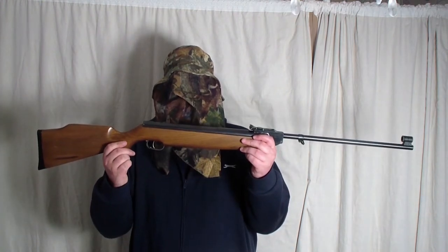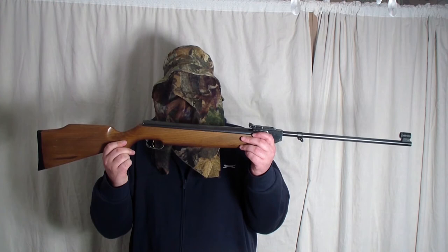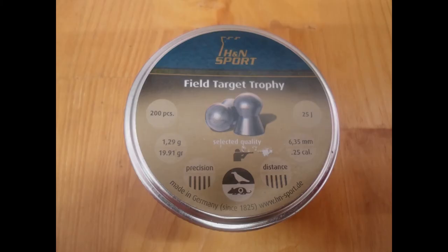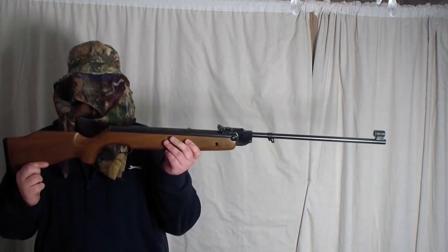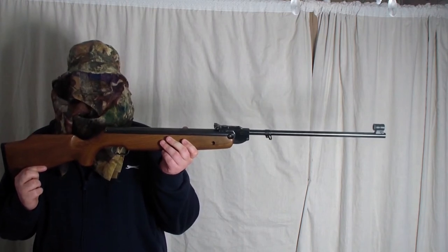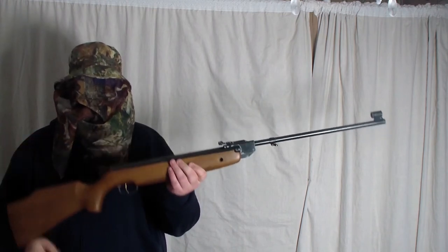The next air gun I will be using is the HW95. It has the 0.25 barrel. These are the field target trophy for the 0.25. This is the pellets I will be using. The HW95 0.25 is currently running at 11 foot pound.